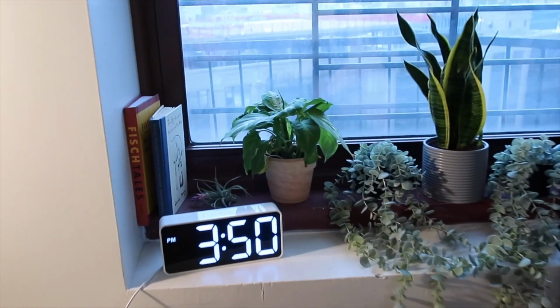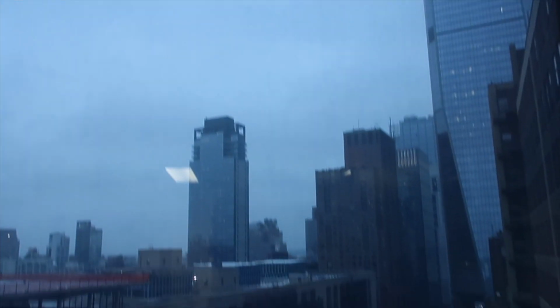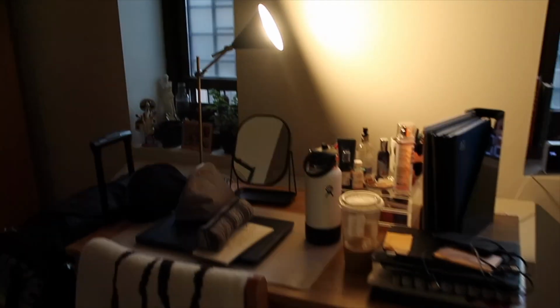This is my windowsill. I keep some plants. I have a rotating fan that stands there, as well as an IKEA cart for extra storage. My views are very, very nice. Right there next to Hudson Yards. And let's get into my desk now, which is very messy.